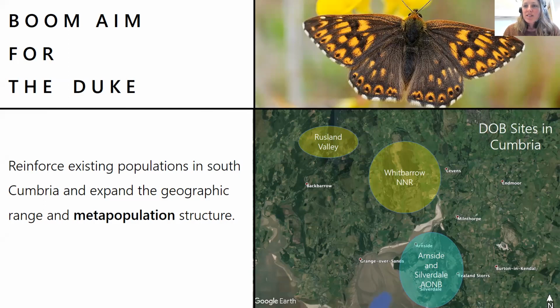We do have populations here in Cumbria, but they are really tiny. So we have a small one in the Rusland Valley here on Whitbarrow National Nature Reserve, and down in the Arnside and Silverdale AONB.